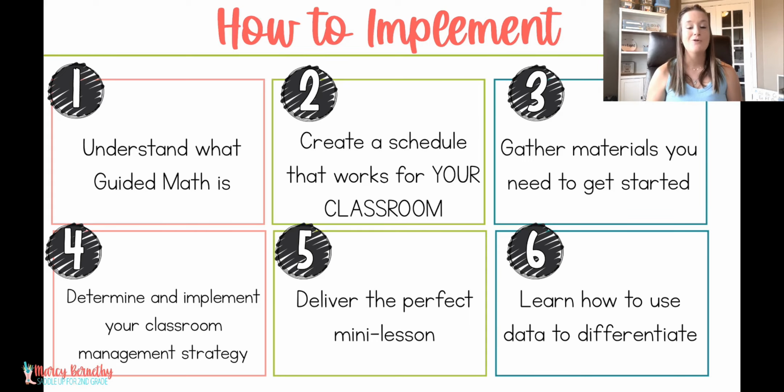How do we do that? Well, one of the ways that we differentiate is by using data. And that is a big thing that teachers were skipping over. We are not using the valuable data that we already have on our students. And that is such a big component of the guided math framework. That is another thing that I teach you inside the program.